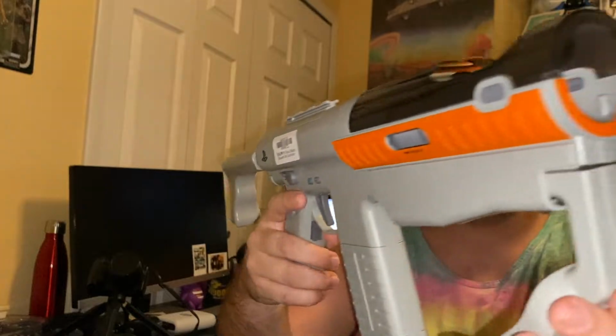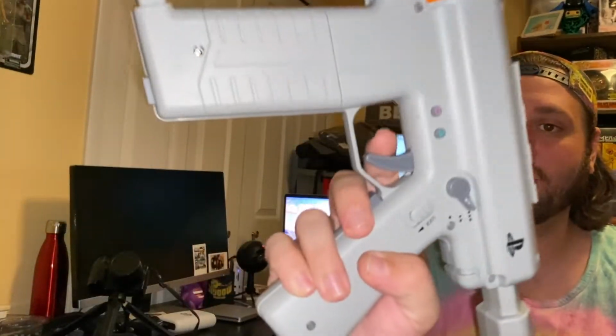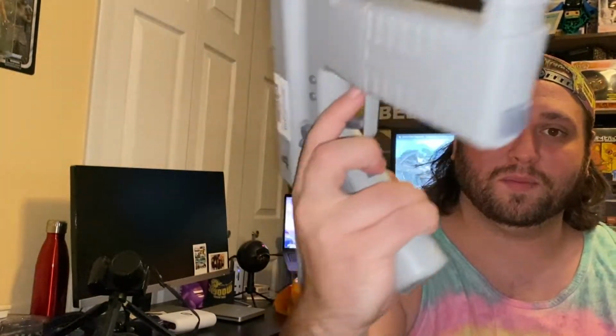This thing is pretty awesome. It has all kinds of bells and whistles and all of the buttons seem to be working. And the main reason that I really wanted to get this is because we got a PlayStation Move recently on one of our Goodwill hunts. If you've seen that in our shorts, definitely go check out that playlist.